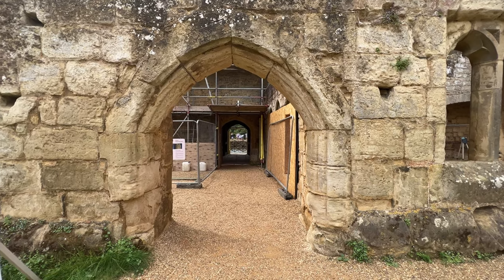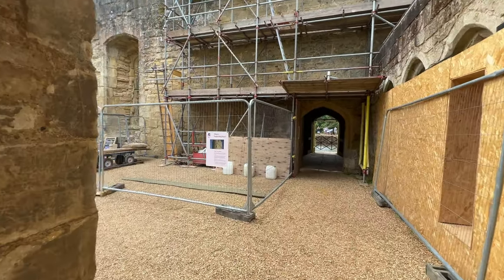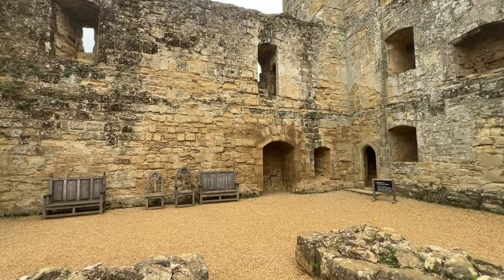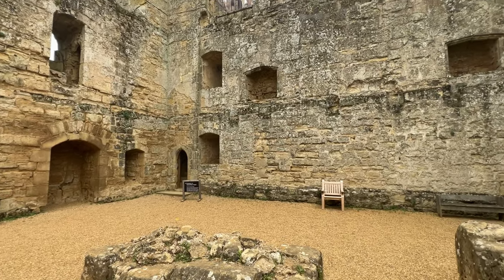Yes. This is the great hall where Sir Edward would have dined and conducted matters of business. He also would have been entertained by visiting conjurers, acrobats, and jugglers. Also, minstrels would have entertained him here, singing stories such as the legend of King Arthur.